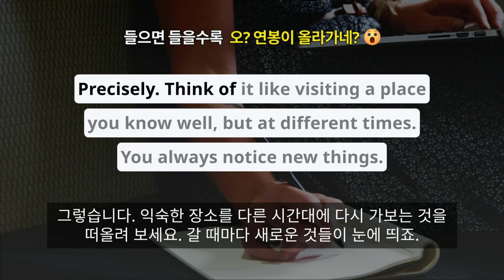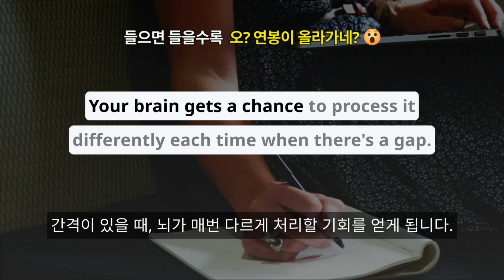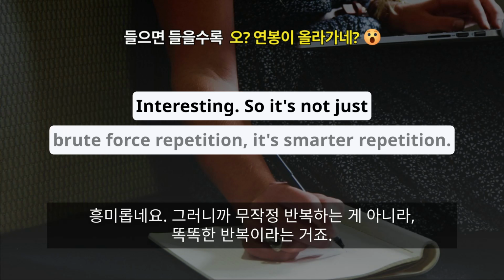Precisely. Think of it like visiting a place you know well, but at different times. You always notice new things, right? A shadow here, a sound there. That makes sense. Your brain gets a chance to process it differently each time when there's a gap. It's hitting that sweet spot for memory. They call it the spacing effect in learning theory. So it's not just brute force repetition, it's smarter repetition.